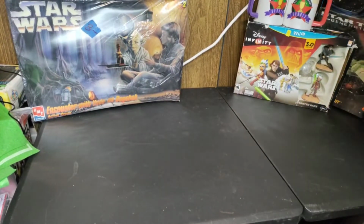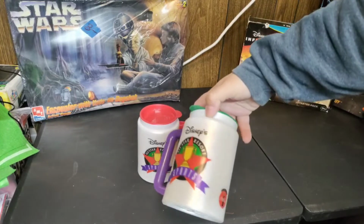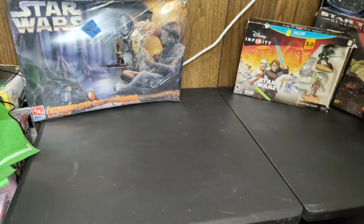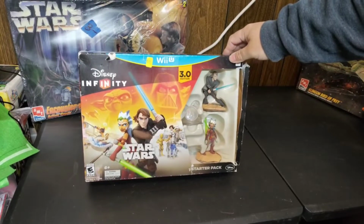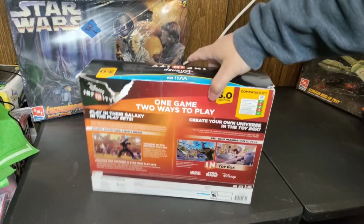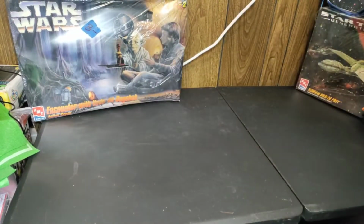A few of these Disney Resort mugs, they look to be like brand new. They were only $0.25 a piece, so I grabbed them because they definitely look vintage. Got Coca-Cola on the side there. Might get like 5 to 10 a piece on those. This I know isn't worth anything. I basically got this just for my son, who's 4 years old, and keep it in a collection, because why not? I'm always looking for Wii U stuff. It's not open, like the box is beat up, but it's not open, so the game should be in there and all that. So that'll be fun to mess around with.